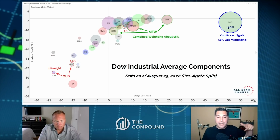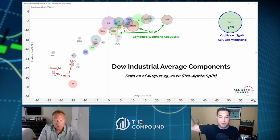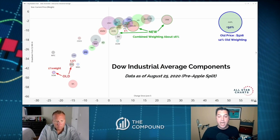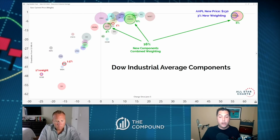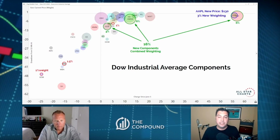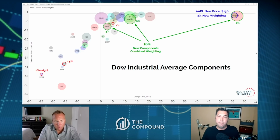And then on the y-axis, it's the drawdown from new 52-week highs. So in other words, if it's up to the upper right, it's fantastic. If it's down to the lower left, it's a piece of crap. So that's where you'll find ExxonMobil and Raytheon. And now you're seeing that with the new weighting, with the Apple split and the new components, the dynamics have changed dramatically. But keep in mind, if you're not following the Dow Jones Industrial Average, I don't know what you're thinking. Do not fight Papa Dow.